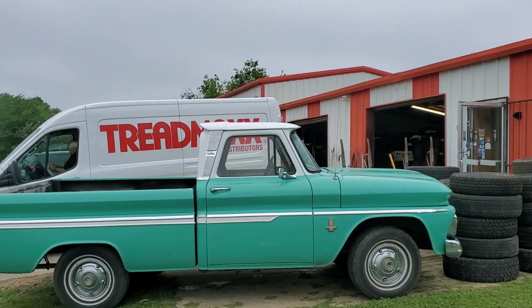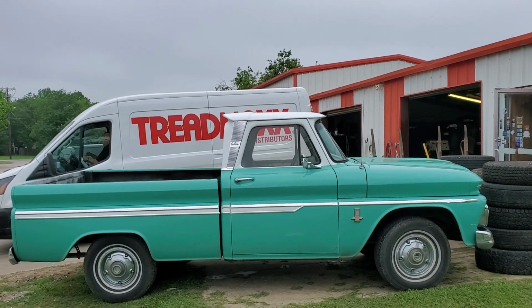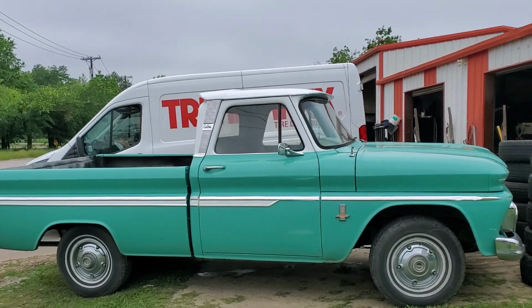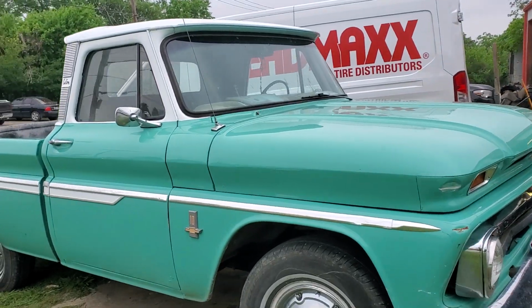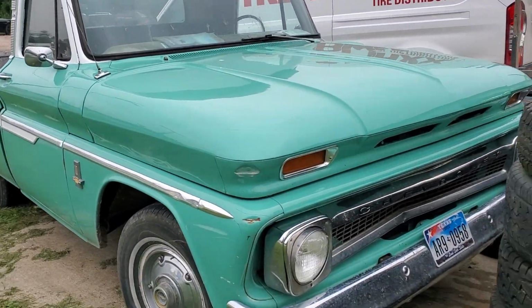Here's Steve's C10. But let's check it out. Hope everybody's doing good. We're practicing social distancing, if anybody's wondering why I'm not wearing a mask.